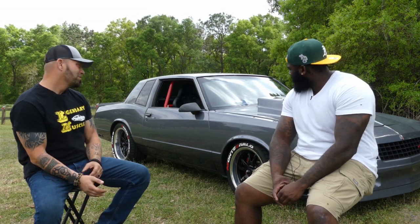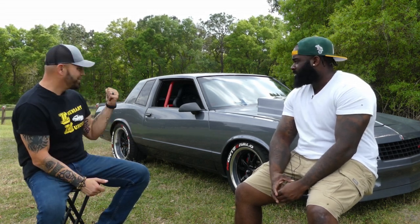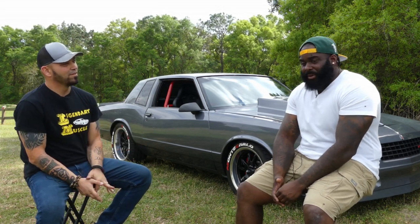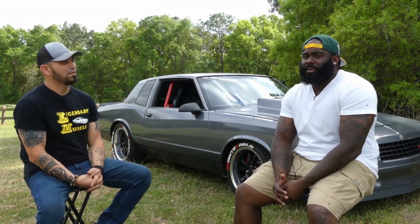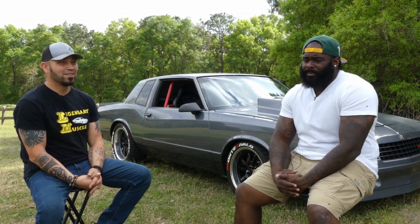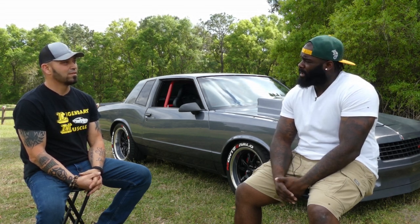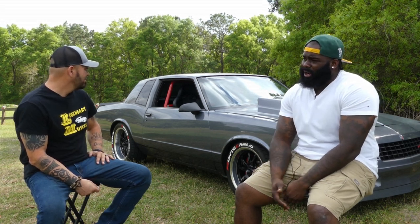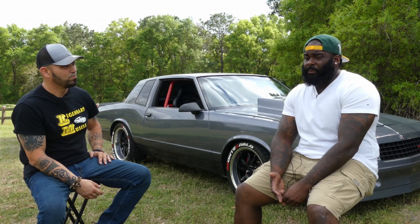Now, when I was walking around the car earlier, I saw the roll cage. Tell me, do you race this thing or what? I built this car to be able to do road courses and autocross. I haven't gotten a chance to get on the autocross track yet. I'm still kind of in the working out the kinks stage. I've had the car for 14 years.